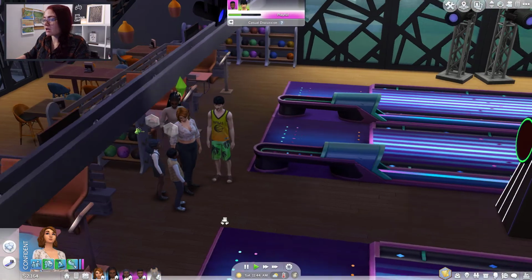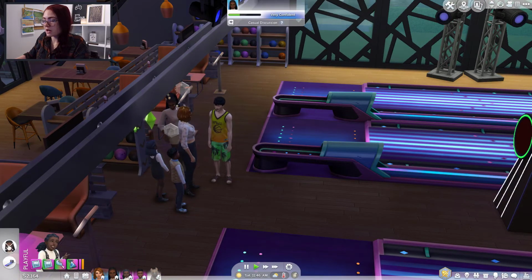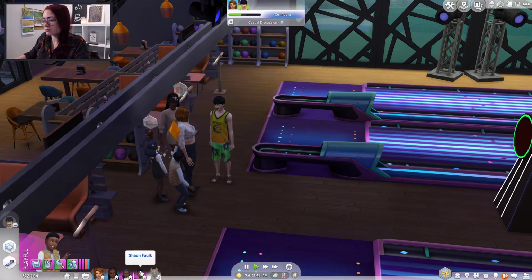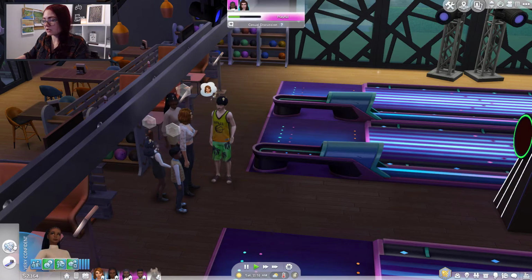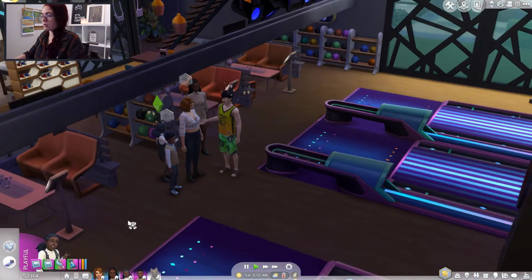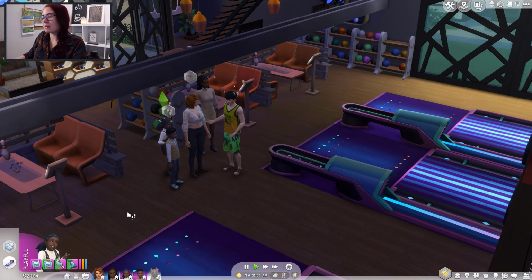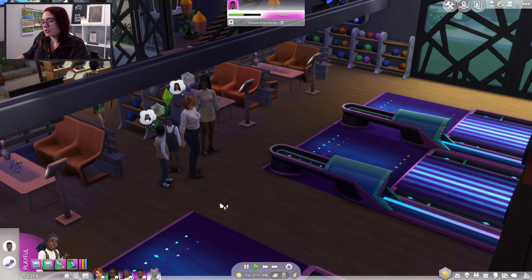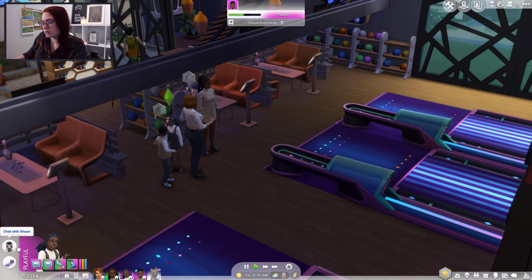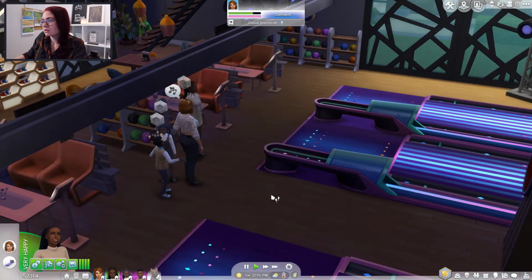Maybe it hasn't been explored yet. Maybe everything is all new. So they've decided that they're gonna come here and do some bowling with the kids. Now, no one has started bowling yet, so like I said, this might be a little glitchy. I'm not quite sure what's going on, like why they're not actually bowling.